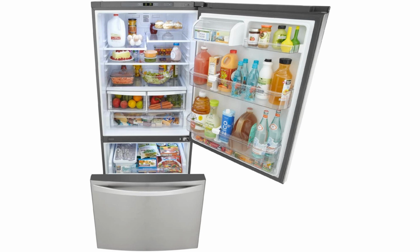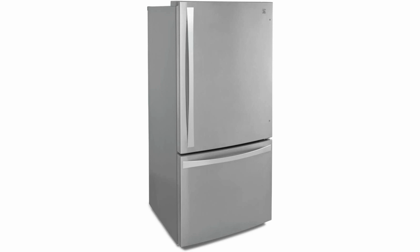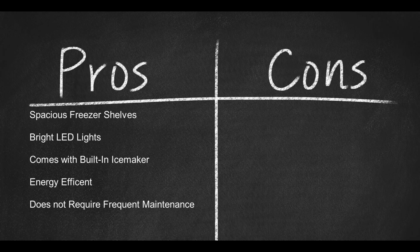There is also a built-in ice maker in this device, eliminating the need for storing ice cube trays. Press a button and get as many cubes as you want in your glass. If that wasn't enough, the bright LED lights are an excellent modern addition to this refrigerator. Despite all of these modern features, this model by Kenmore Elite is relatively energy efficient. Its durability is also praiseworthy. The stainless steel build makes sure that the device can withstand years of rough use without any significant impact on its looks or functionality. Pros: spacious freezer shelves, bright LED lights, comes with a built-in ice maker, energy efficient, does not require frequent maintenance. Cons: heavier than most bottom freezers.